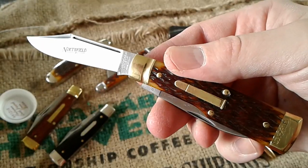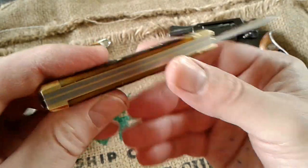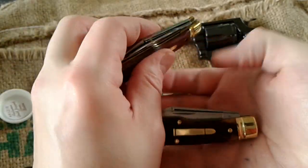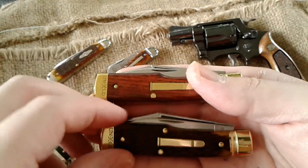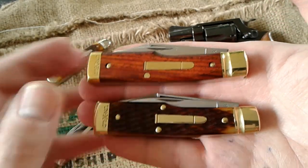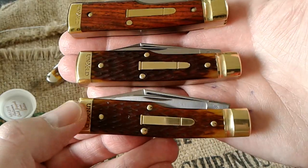Kind of get this thing to focus here. Got the light playing with me here. Very nice knife. There it is compared to the Cocobolo. Man, does that Cocobolo just pop. Had one of the fellas on here say it looked like a blood wood, and I would have to agree. Very nice. Yeah, mine is definitely darker than his. Definitely a little bit darker.